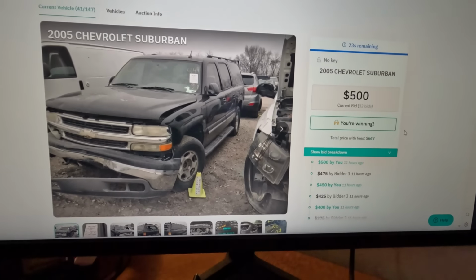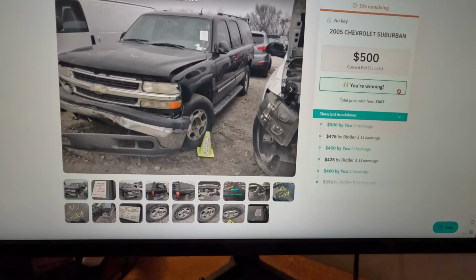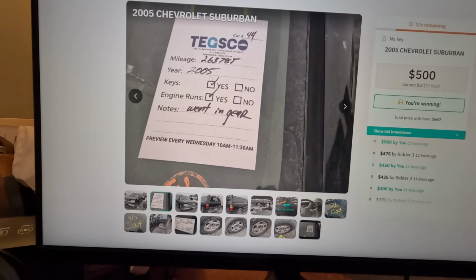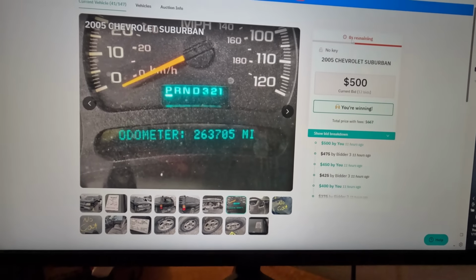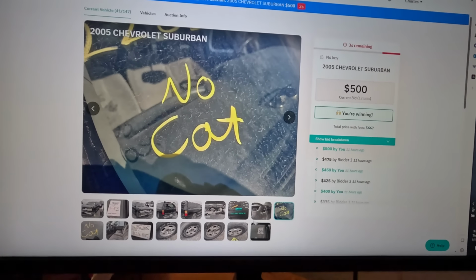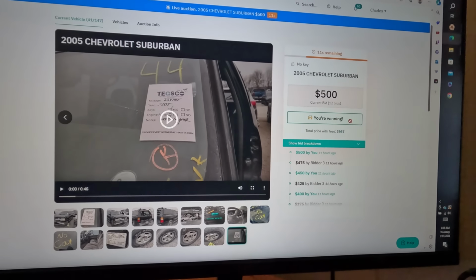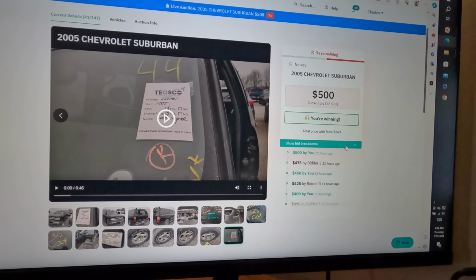Let's see. Come on, 21 seconds. Don't bid, don't bid, don't bid. This is an LS truck, 263,000 miles. It's kind of high. This one does not have catalytic converters on it, so hopefully nobody will want it because there's no cats on it. I just want the engine so we can put it in the Chevelle or something. I'm winning. I'm still winning. What was that? How come it said, yeah, I'm still winning.